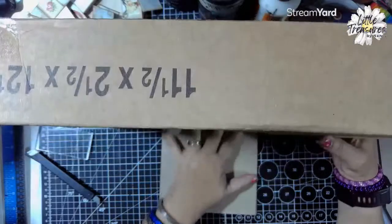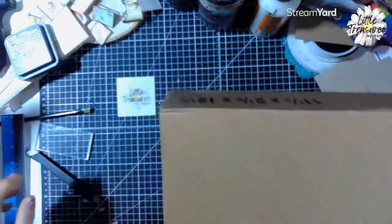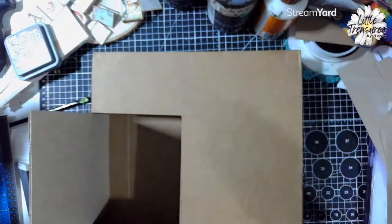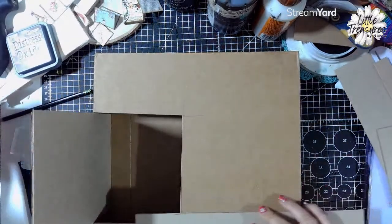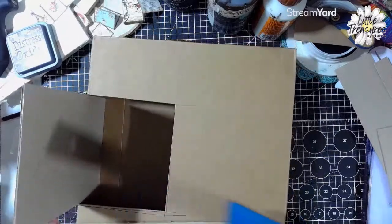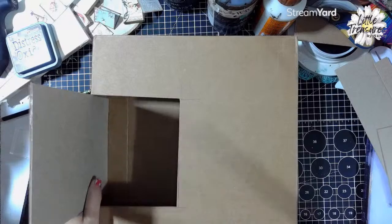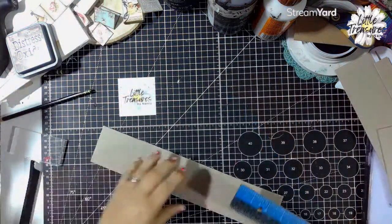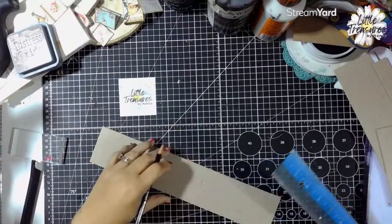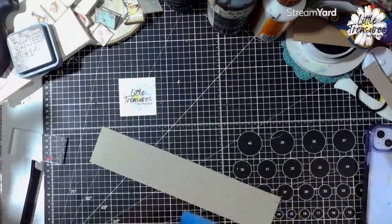There we go. So you see now, this is nice and stiff now. So now we're going to go and do the inside here. So I think I cut that 5 inches. Yeah. Okay. And what I do, let's move this to the side. I do not cut it all the way through. Because I'm going to fold it and overlap it. I'll show you what I'm talking about. Grab this one.